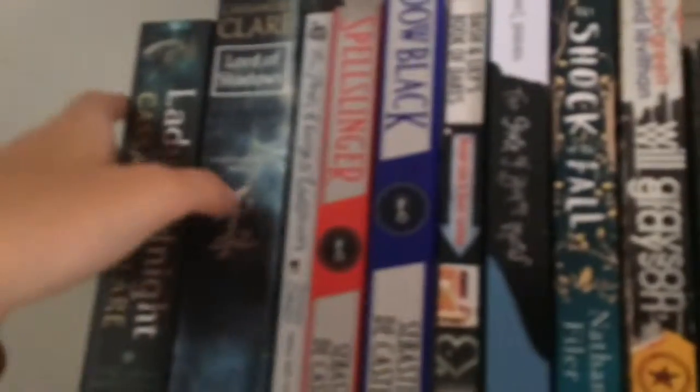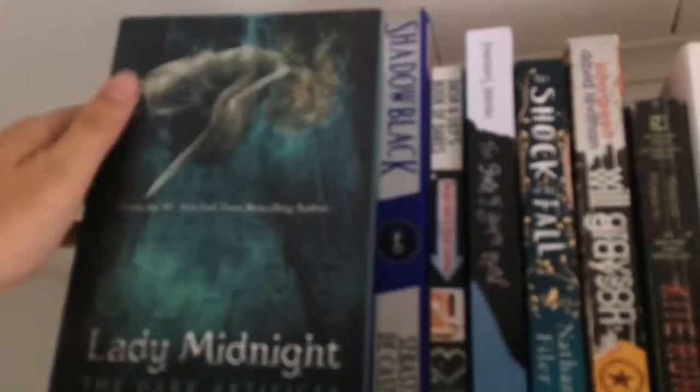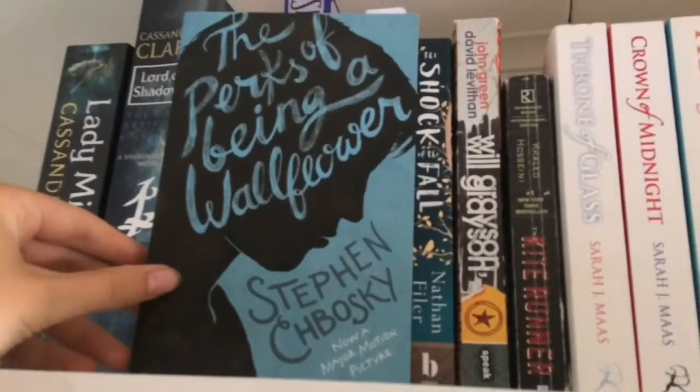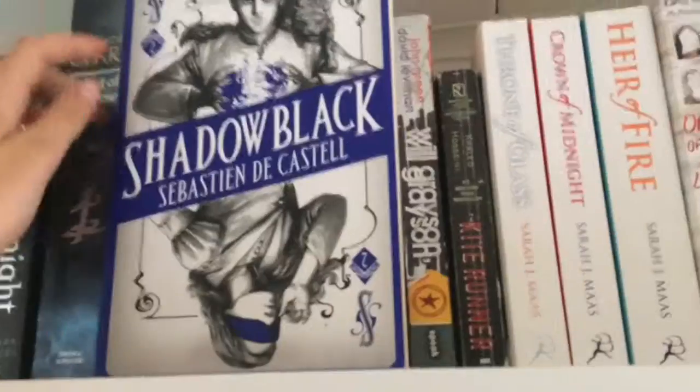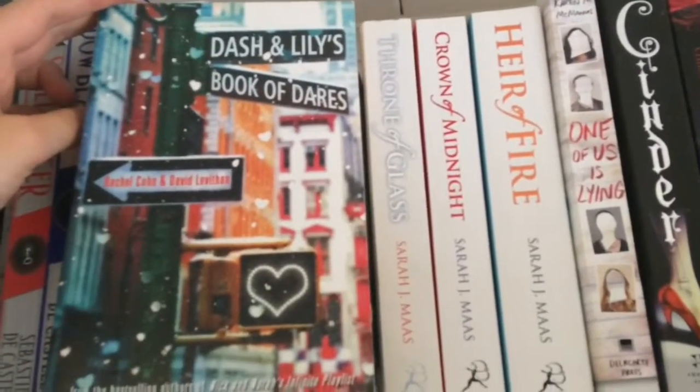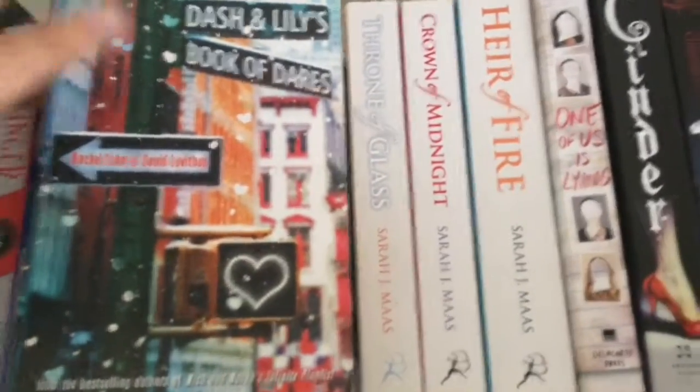So to begin here, Lady Midnight and Lord of Shadows by Cassandra Clare. The Perks of Being a Wallflower by Stephen Chbosky. Spellslinger and Shadowblack, both by Sebastien de Castell. Dash and Lily's Book of Dares by Rachel Cohn and David Levithan.